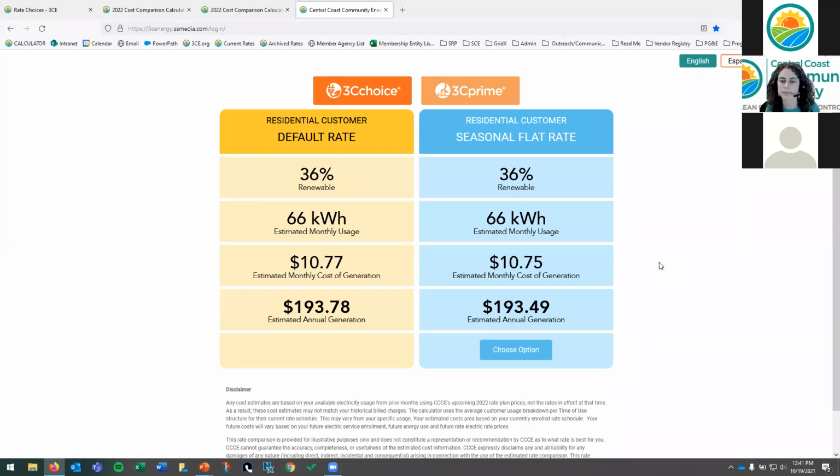So if I want to know what the difference in the rate is, I can actually look at the rate sheet and that'll show me what the rate is for the time of use or the rate for the seasonal flat. So I can look that up. Or I could call the call center too and ask them, depending on what my rate class is on my bill, correct? That's correct. Perfect.